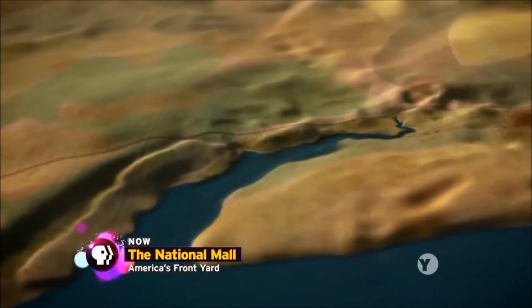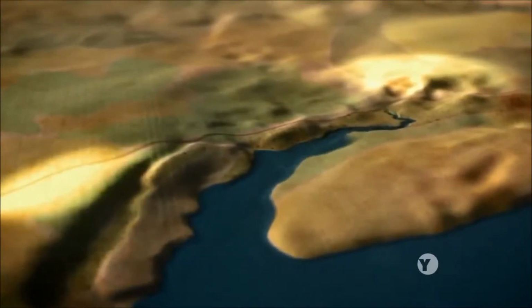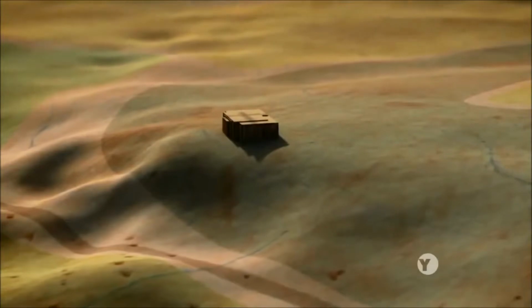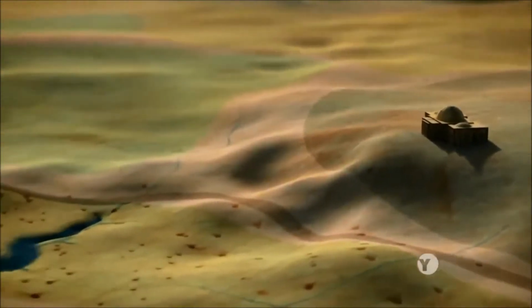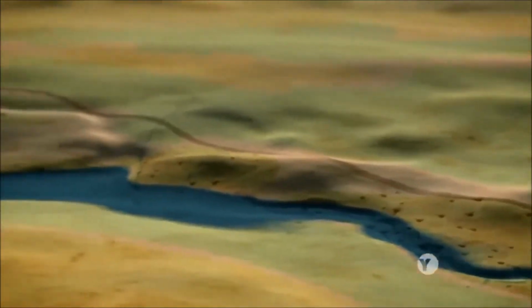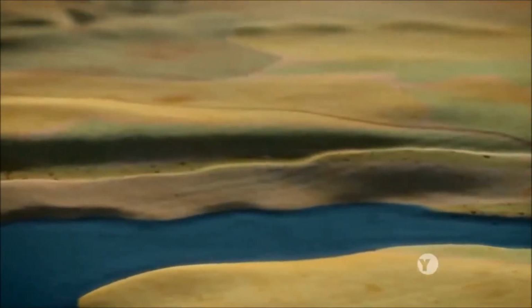L'Enfant places the new capital's major landmarks on the area's high points. He came up with a design that put the Capitol building on the highest spot, then called Jenkins Hill, now called Capitol Hill. L'Enfant takes one look at that and says, that's where the Capitol's going to go. Then he looks across Tiber Creek, and he sees sort of a rise in the land, sort of a bluff almost. And he says, that's where the president's house is going to go.